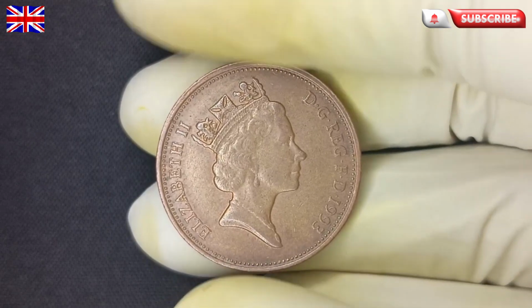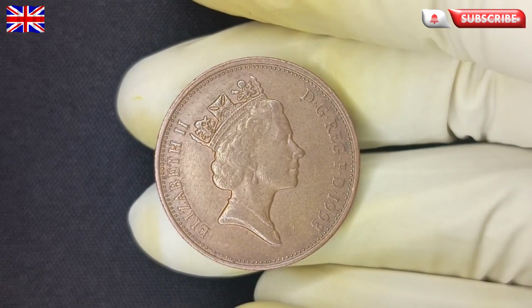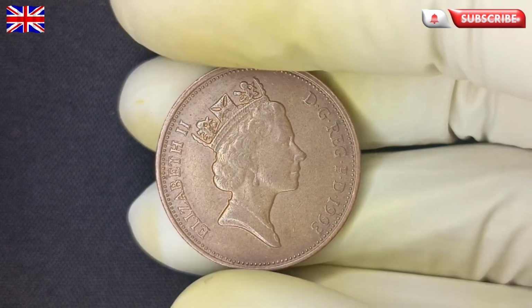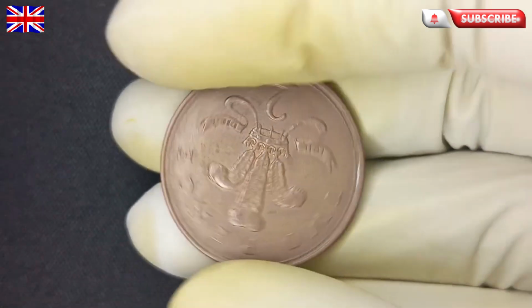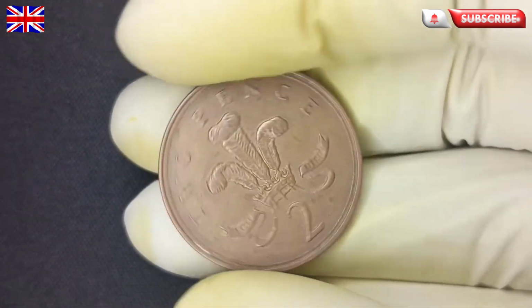At first glance, the 1993 Two Pence coin seems like any other. It's modest in size, reddish-brown in color, and features the familiar visage of Queen Elizabeth II facing right, a design by Raphael Maklouf. Her crown portrait is regal and timeless, a symbolic fixture of stability across British coinage.